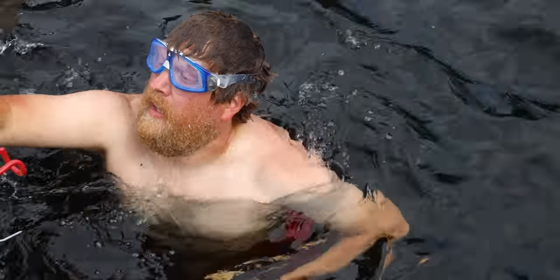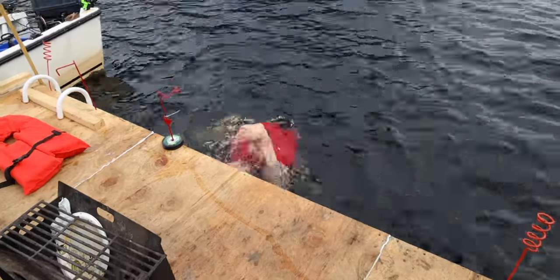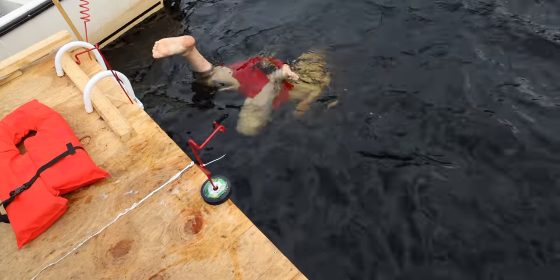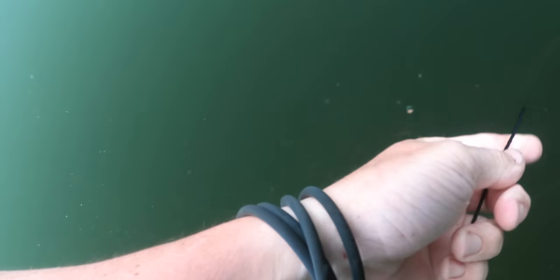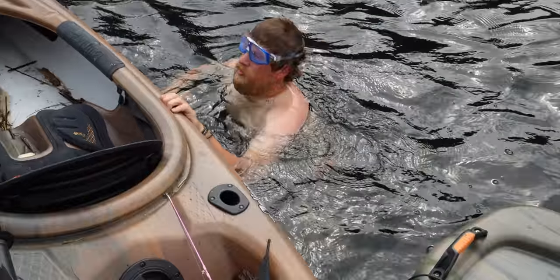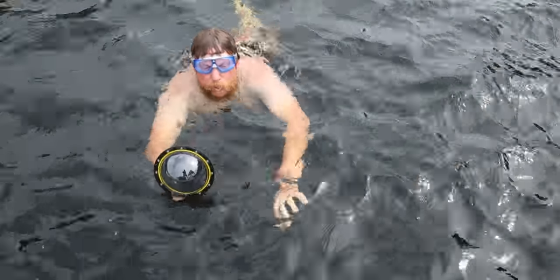I might have to dive down and look for it. What's up? I can't go down. I can't see anything shiny. Try one more time. Yeah, all good. He came back up over here. Ow, that hurts my ears so much. Something feels a little bit dangerous with you swimming around all these lines under all of the everything.